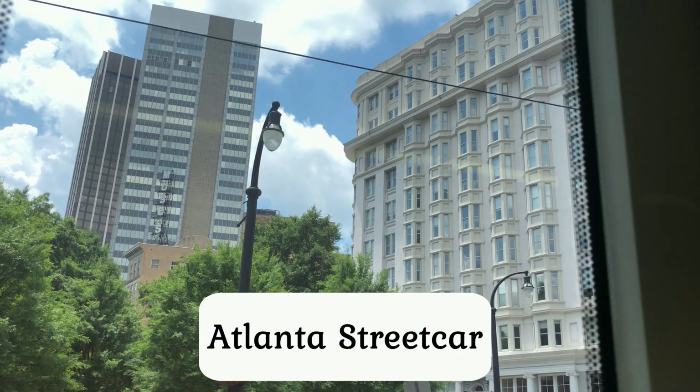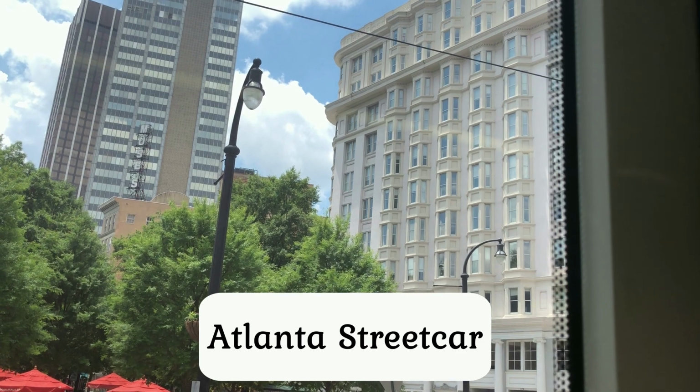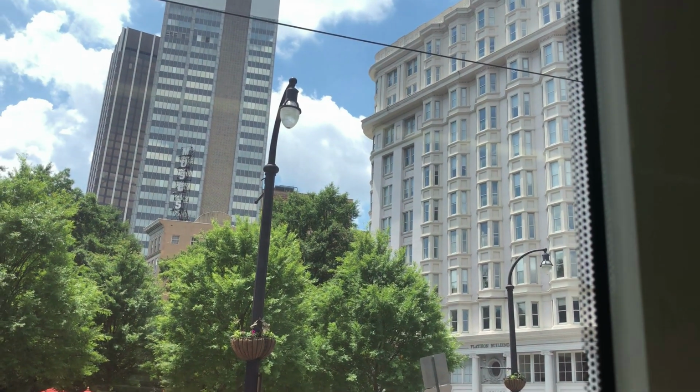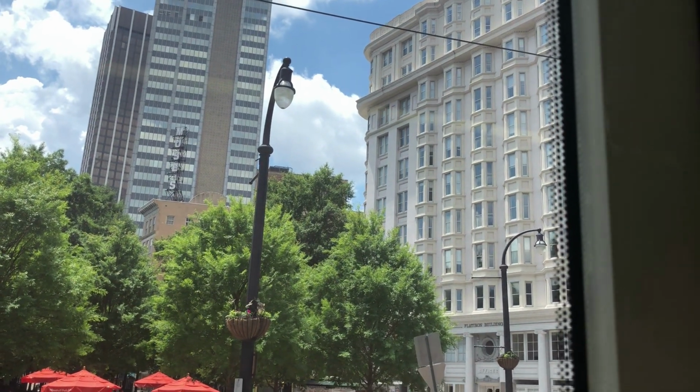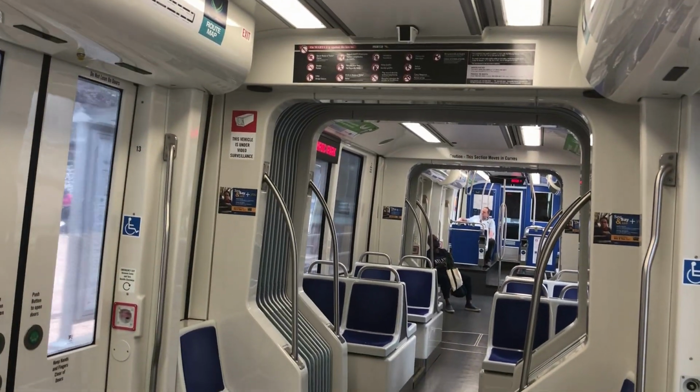Ladies and gentlemen, we're in the Atlanta streetcar, and this is the Flatiron building. These are all the high rises. Oh, okay. Look at this amazing streetcar right here. Nice ride.